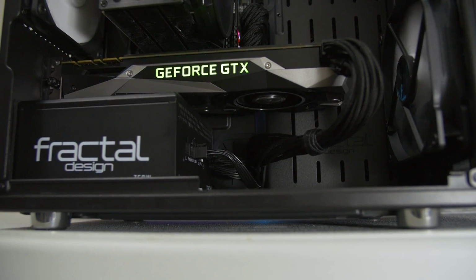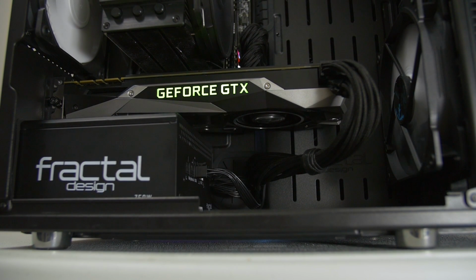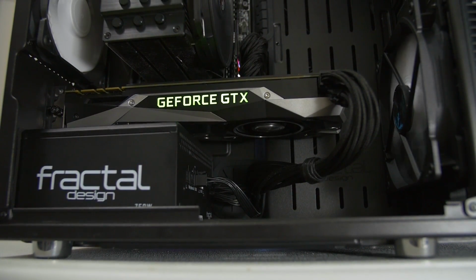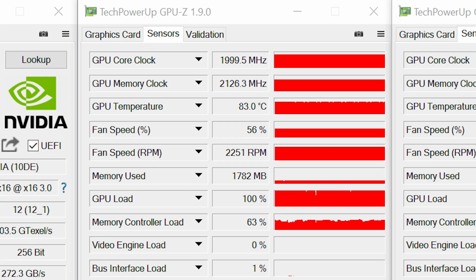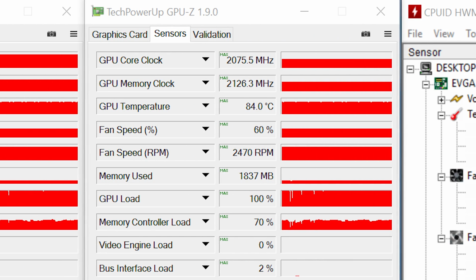Our next move here is to see if the GTX 1070 Founders Edition and its blower fan will be more effective in the Mini ITX chassis than our For the Win. So under load, we saw the GPU clock average out at the same 2 GHz mark with a max temp of 84 degrees Celsius. Interestingly, we found virtually no difference in performance or thermals between the two graphics cards in this setup.